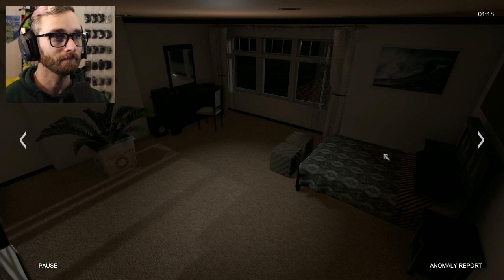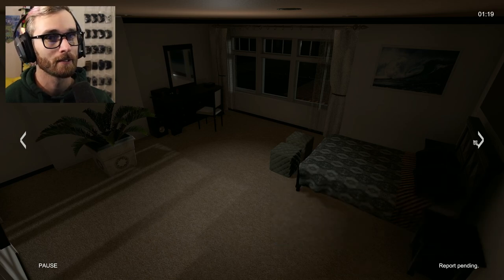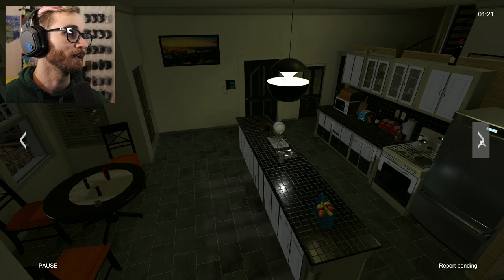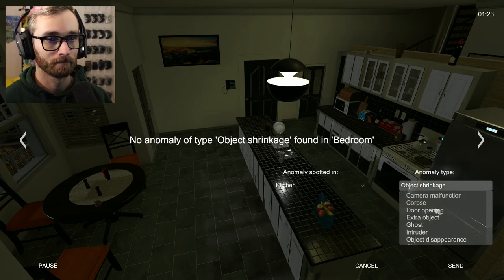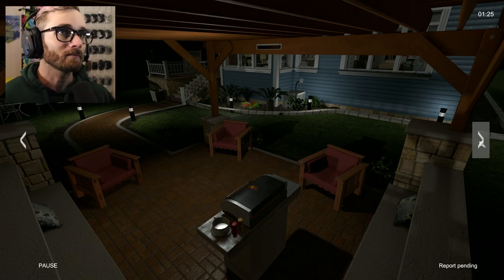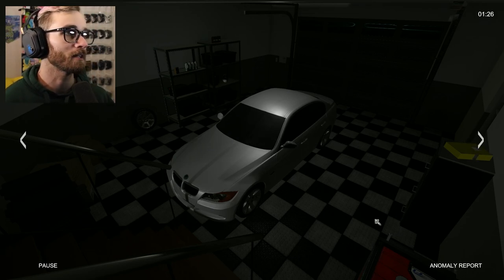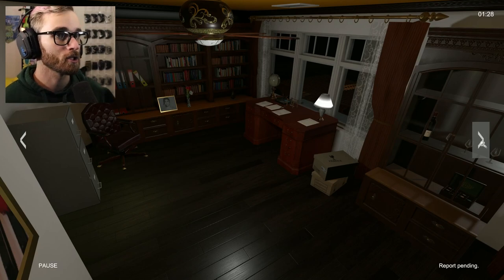So we got rid of the extra item. Did items shrink in here maybe? In the bedroom? If they did, it's barely. I see nothing in here. Nothing in here. This all looks the same to me. Is that an extra door? Is there an extra item in the kitchen? Was that door always there? Oh, my nose. This is terrible. No. There is no extra item in the kitchen. I don't understand. Oh, shrink. In the garage. Item shrinkage in the garage.